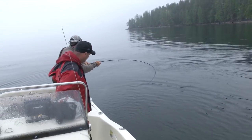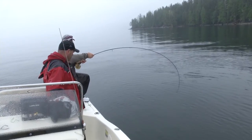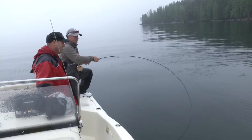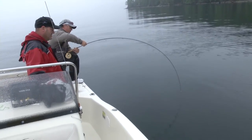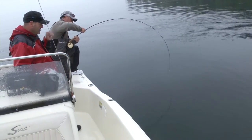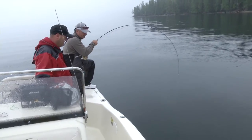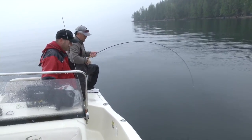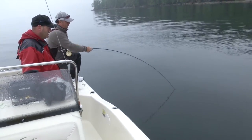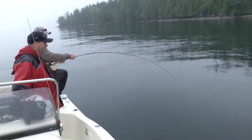All right. Okay, you know what you got here? This is a 40. It just might be, man. Do you see the back? He's wide. He's not as long, but he's deep and wide. Oh, it's nice the rain's held off a little. Yeah, totally. There's no way this could be any less than 40. He's got a big tail on him. That was a wicked jump. And down he goes again.